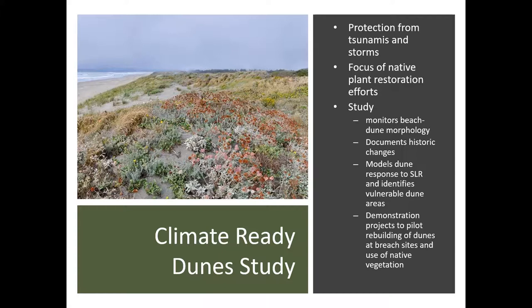So the study is looking at how the dunes have responded and are responding now to storms and wave erosion, how they are eroded and then build back up again, and then modeling how that response would work with sea level rise and identifying areas of the dune system that are vulnerable to breaching and to unraveling. And there has been a little of that occurring up there, particularly in the Eel River estuary, which has its own dune system there, part of this coastal dune system. There have been breaches there where the ocean has come in and converted pasture on the other side of the dunes to salt marsh. And so there are demonstration projects as part of this study to look at rebuilding those dunes and using large wood and native plants to try to stabilize and capture sand to help keep the dunes intact.